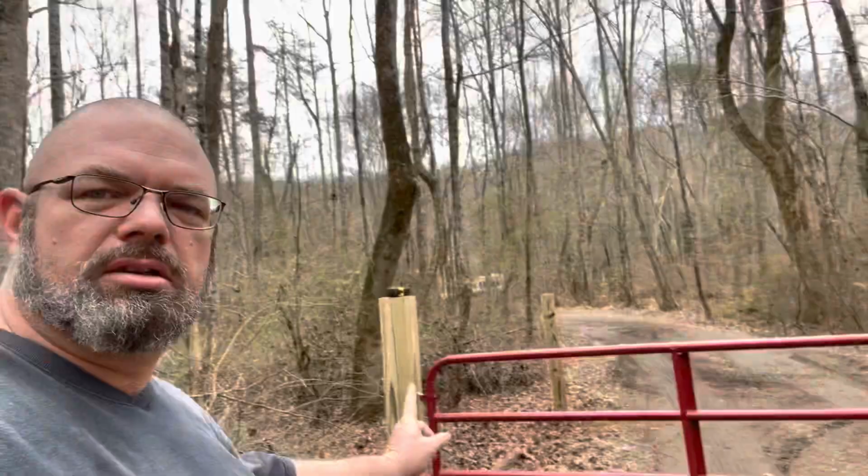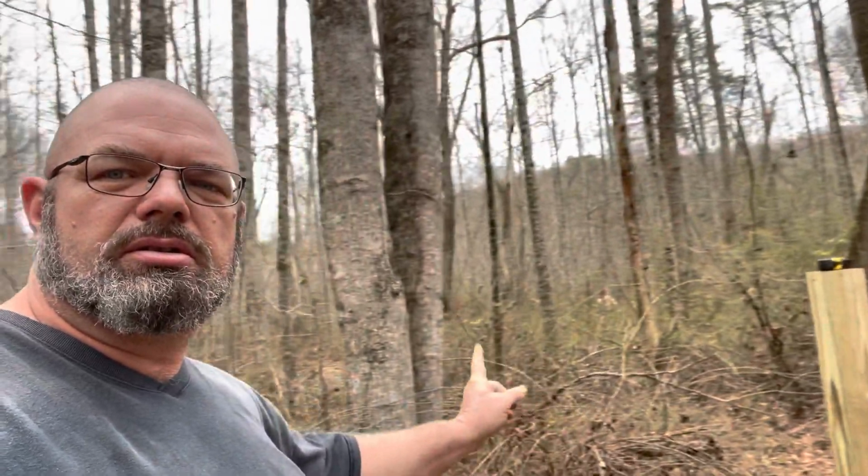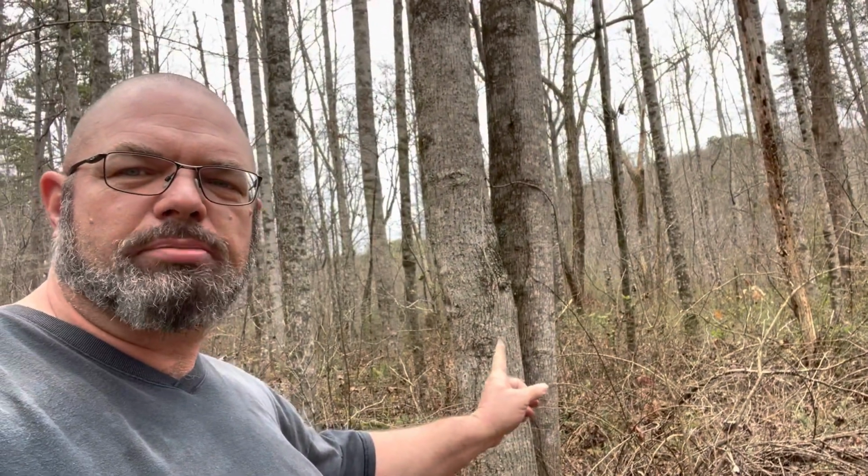So another thing I'd like to do here is I think I'm going to go get some of those pressure treated 5/4 deck boards, and I'm going to make like a small fence that will go from this post right here over to that tree, and then probably from that tree over to that tree. A little bit of an angle change there. Totally non-structural, not necessary to do. I just think it'll look nice.